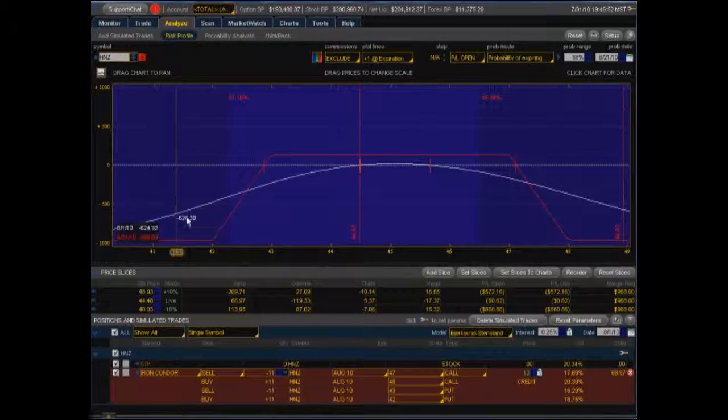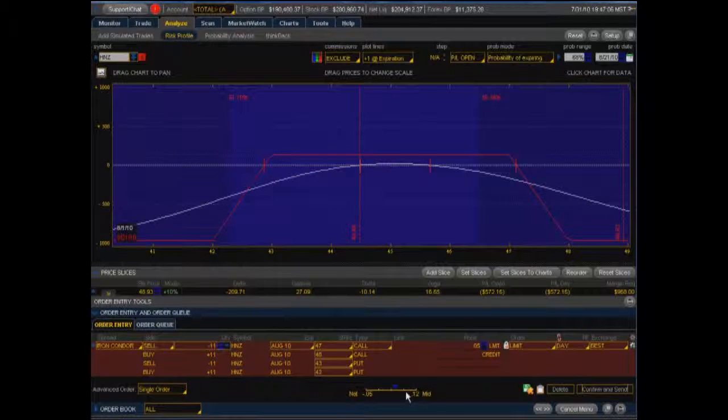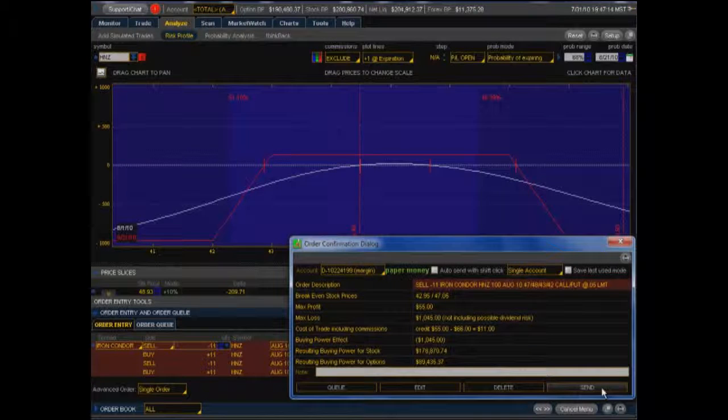To open this position, we will right-click, create a duplicate order, select a price that we believe can be filled, and confirm and send. Today is Saturday. The market won't be open for 2 more days. If you're going to enter a position like this over the weekend, what you should do is analyze the market and the underlying asset before the market opens, look at the current futures prices, and determine whether the market is going to gap on Monday.